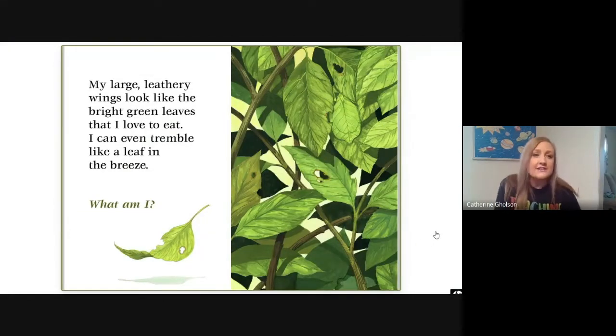My large, leathery wings look like the bright green leaves that I love to eat. I can even tremble like a leaf in the breeze. What am I? If you don't have binoculars at home, story detectives, you can make your own by going like this. Can you show me your story detective binoculars? I have my real ones here, and I'm going to look for clues in the pictures so that I can make a prediction.